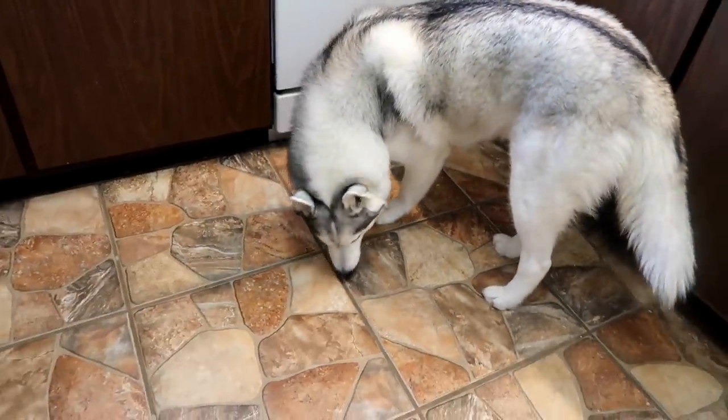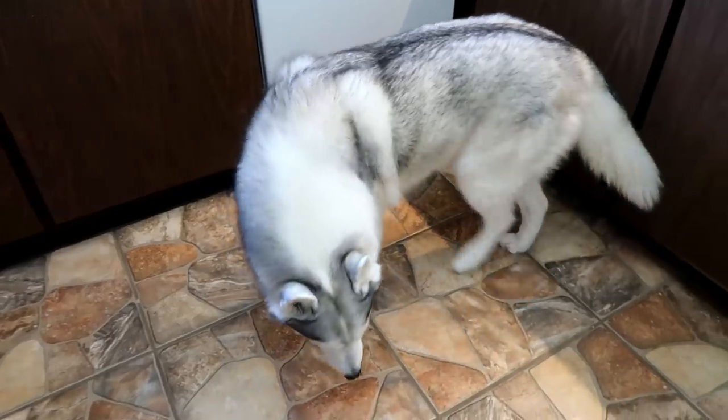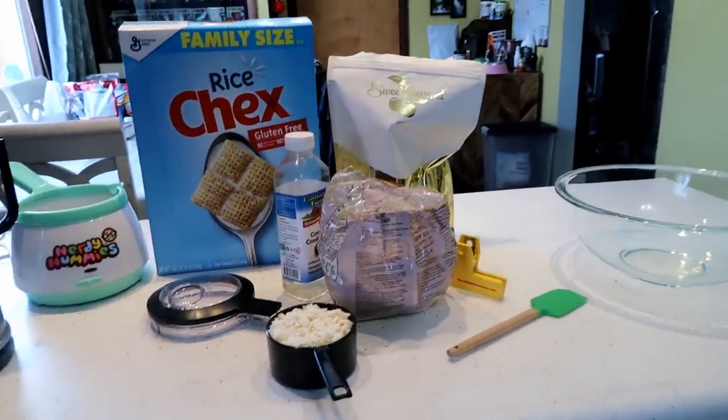It's Memphis. What are you doing in here? So you know how yesterday I said I was going to make dog treats, and then I didn't, and I said I was going to do it today? Well, that's what I'm doing. I'm making puppy chow / muddy buddies for dogs.